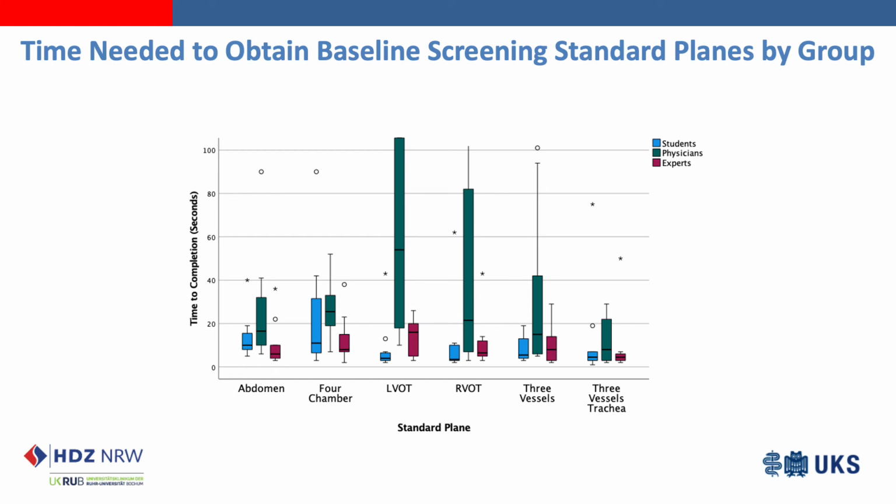Here we can see a box plot diagram that shows us what time spans were needed by the participants in order to obtain the individual standard planes by group. This diagram shows us the transverse standard planes. What we can observe here, please note that the scale of the y-axis goes up to 100 seconds, is that the time spans were mostly rather short. In most cases, the participants were able to obtain the standard planes within 10, 15 or maybe up to 20 seconds.